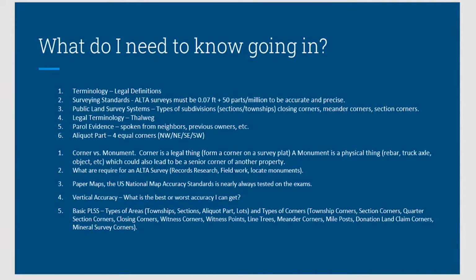Public land survey systems, your types of subdivisions, sections, townships, range, closing corners, meander corners, section corners. Again, everything for public land survey systems. Every state's different. Not every state deals with public land. Some states have it more than others. Some, I don't believe, even have it. So it's something to look out for and know, because this is a national exam.